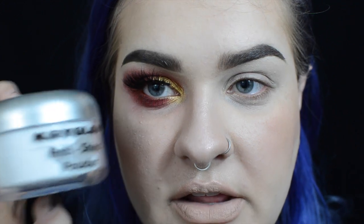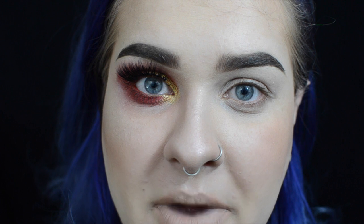First things first, as always, I'm going to be priming my eyes and doing that on the top and lower lash line just to make sure that none of my shadows budge, move around, crease, run away, all of the above. Now, a lesson that I actually learned while doing this eye is that I need to bake. There's some fall down with these shadows. It's a combination of me being really heavy-handed and me not setting my base perfectly. So I'm just going to be using a little bit of the Kryolan anti-shine powder with a dampened beauty sponge and bake under my eyes.